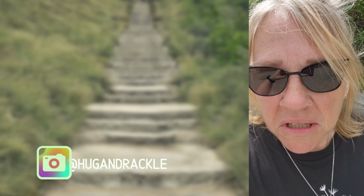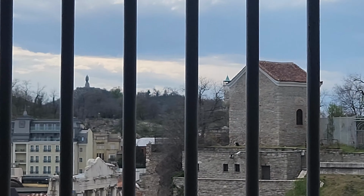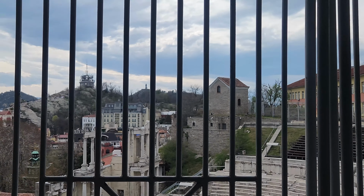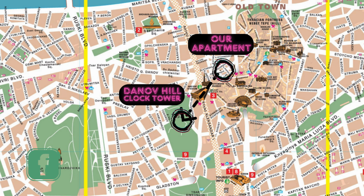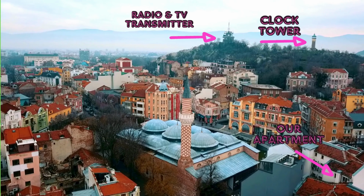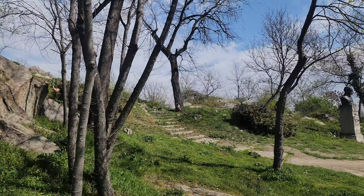Little sign on the side of that mountain over there. It's probably the clock tower back there. We saw the clock tower. That's right, I actually forgot about the clock tower. You can't see it. It's just to the left here of this building. See, there it is. You can see the peak of it. We climbed up there. Heading up to this clock tower.